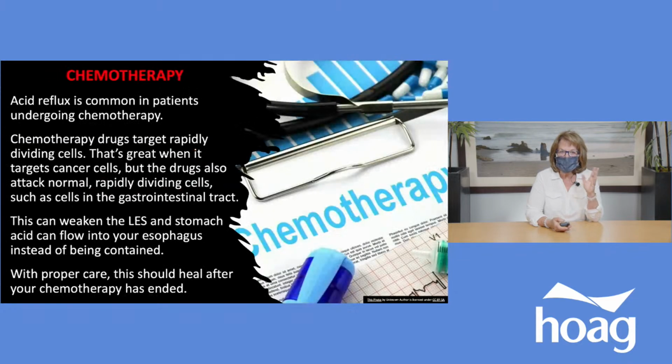So things such as chemotherapy. That can be very common if you're going through chemotherapy. You may get reflux. And what happens is the chemo drugs attack the rapidly dividing cells. And that's great. That's the way it's supposed to work for the cancer cells, because those are rapidly dividing cells. But it doesn't differentiate between those cells and other rapidly dividing cells. So there are rapidly dividing cells in the gastrointestinal tract. That can weaken the LES, and the stomach acid will flow back up into your esophagus instead of staying down where it's supposed to. But with proper care, this should heal after your chemotherapy has ended.